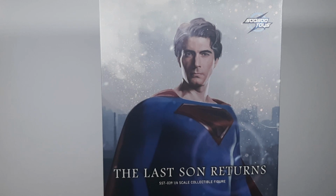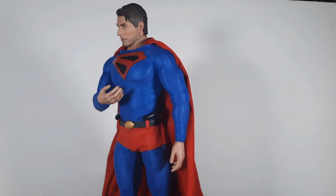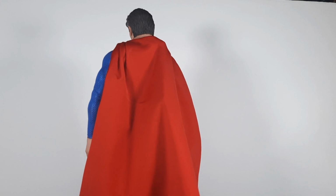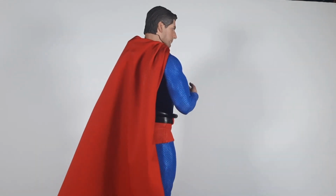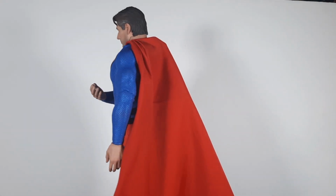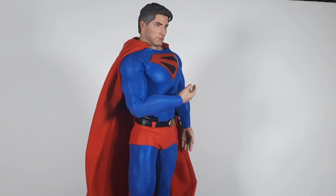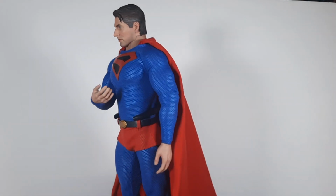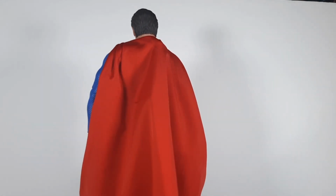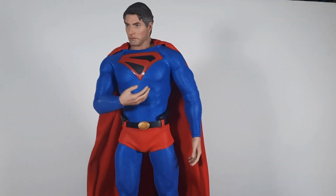Anyway, let's get this guy out of the box and onto the spinny doodad. So, here he is, the SooSoo Toys Last Son Returns. Now, I'll be the first person to admit, I'm not a huge Superman fan. I think Superman is not as good as some other superheroes. He's had his moments where I'm like, yeah, that works. The Death and Return of Superman is kind of cool. I'm bored of evil Superman because it's so overdone.